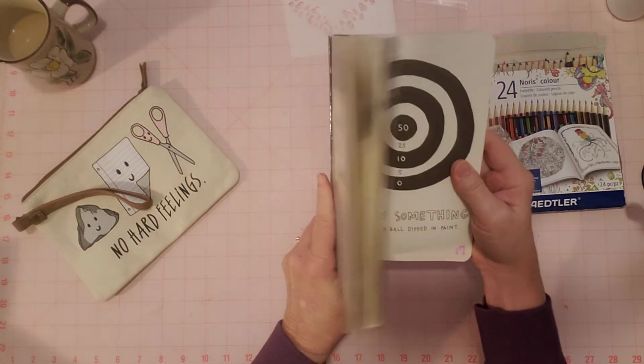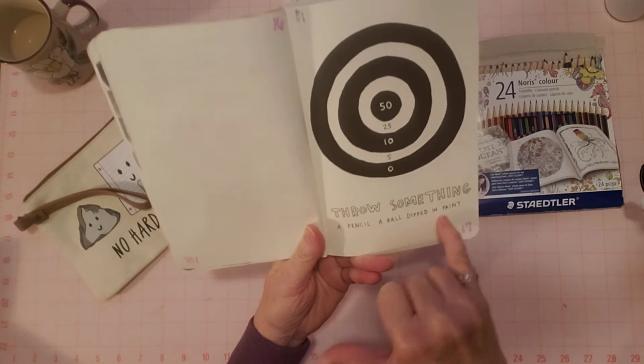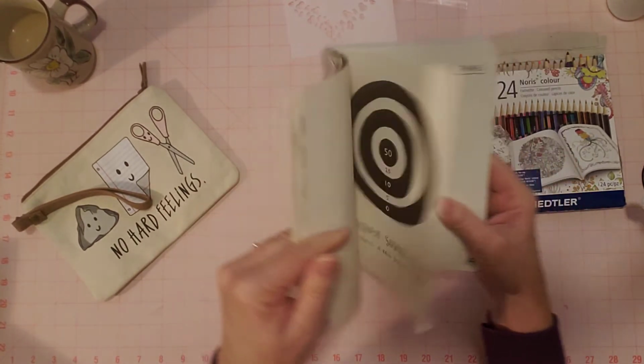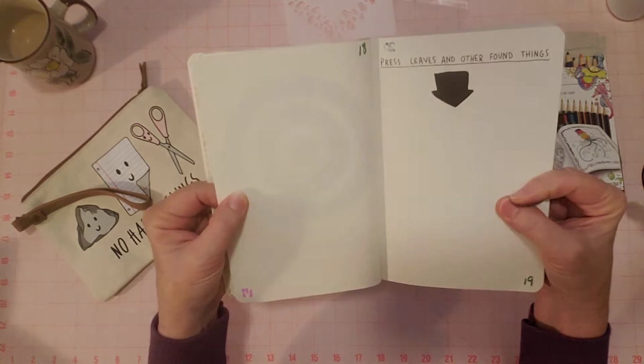I'm just kind of doing them in order. Throw something, a pencil, a ball, dipped in paint. So I don't know. We'll see what happens with that. That's what I say because when I read it, I'm like, gosh, do I want to do that? You know, type of thing.